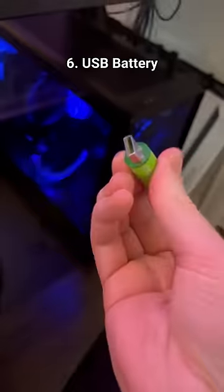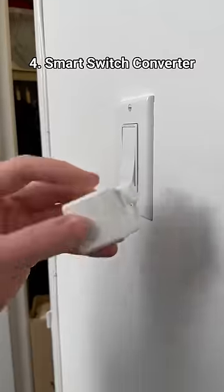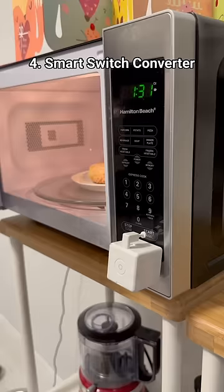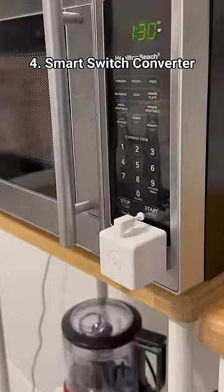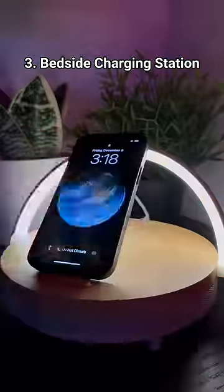These batteries that recharge via USB. This power brick that can charge all of your things all at once. This tiny device that has an app and can turn any regular switch into a smart switch. This bedside wireless charging station that has a built-in nightlight and can also be a phone holder.